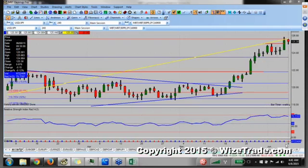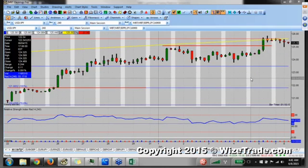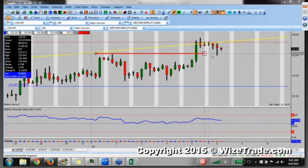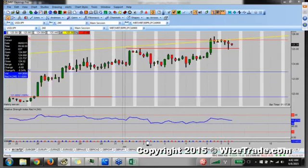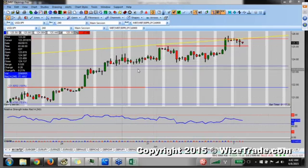Now, what you can see here, though, is support and how important this 125 level is for the dollar yen. So 125 is support, and that's key support. Okay, so we have key resistance and key support, because if we break above 125.85, this thing's probably going to 130 eventually. Okay, if we break through 125, that's probably going to kickstart a move lower, probably back into the 124 area.